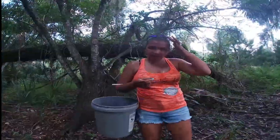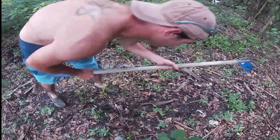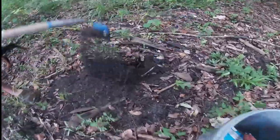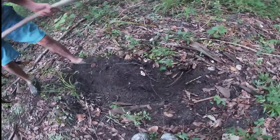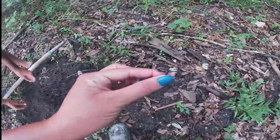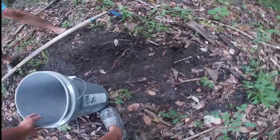I'll let Pooty hold the camera. See what we can see. Get the bucket on the ground below. Are you sure it's recording? Yeah. There's one. A little one. So we got a couple down here. These are just little ones. Let's move a little bit.